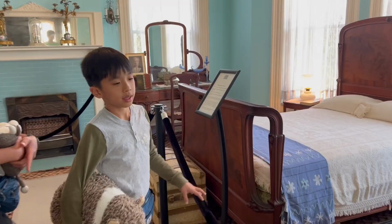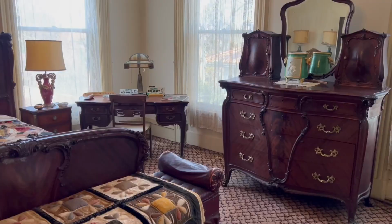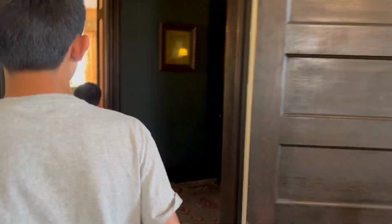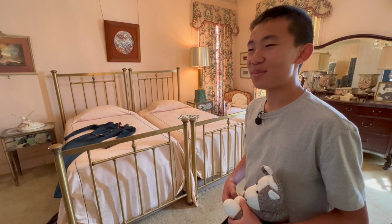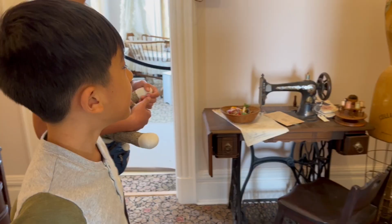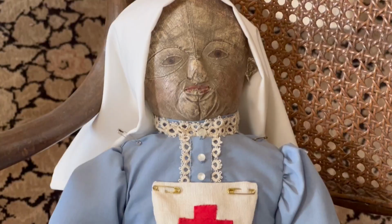This bedroom was used for guests. This bed used to be Mrs. Overholser's bed before she married Henry. This was Mr. Overholser's room for 14 years. This is the master bedroom. And look at how small the beds are. That's like my size. No, but the thing is that it's not one big bed. It's two twin-sized beds. And I'm guessing this is Mrs. Overholser's sewing room. Look, it's Calmoo's friend. Creepy dog.